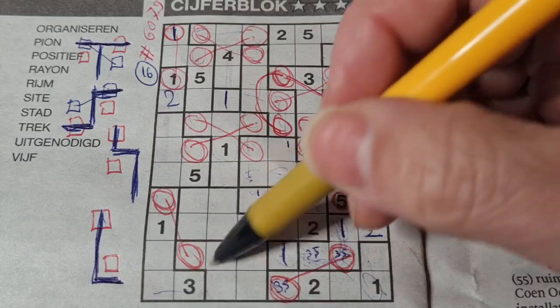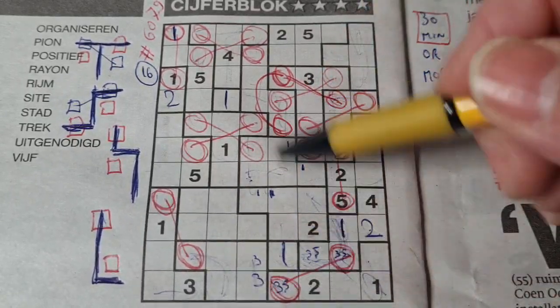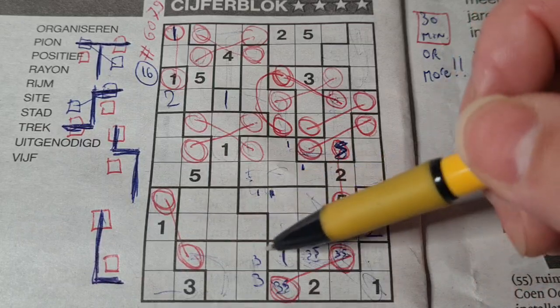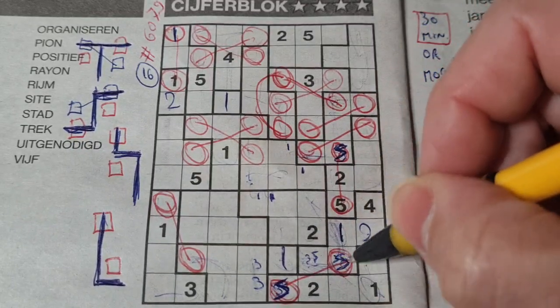These 3 boxes surround the 3 can be 3, so 3 could be here, could be there. That means we have a double 3 there. That means that this box can't be a 3 anymore. If I place the 3 here, I cannot fill any 3 in one of those 2 boxes. So this box should be definitely a 5. Is connected with that box should be also a 5.